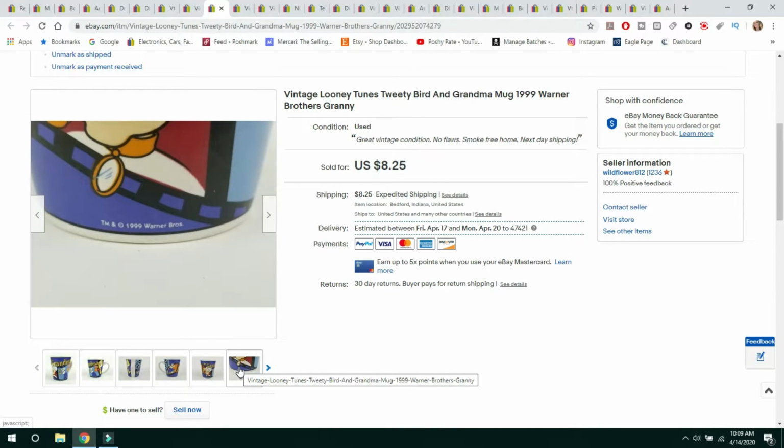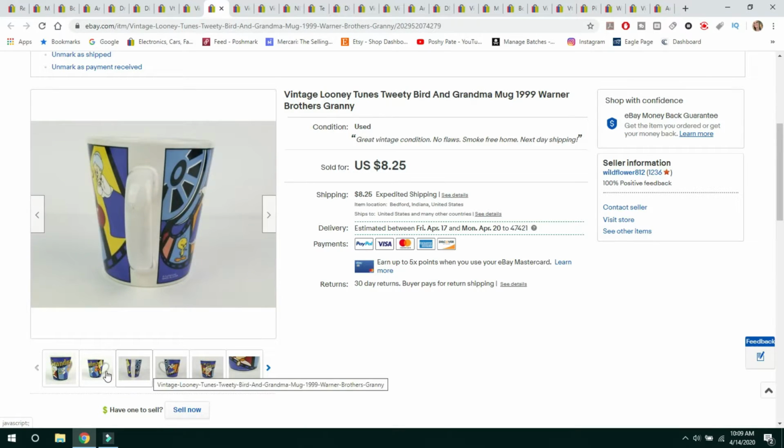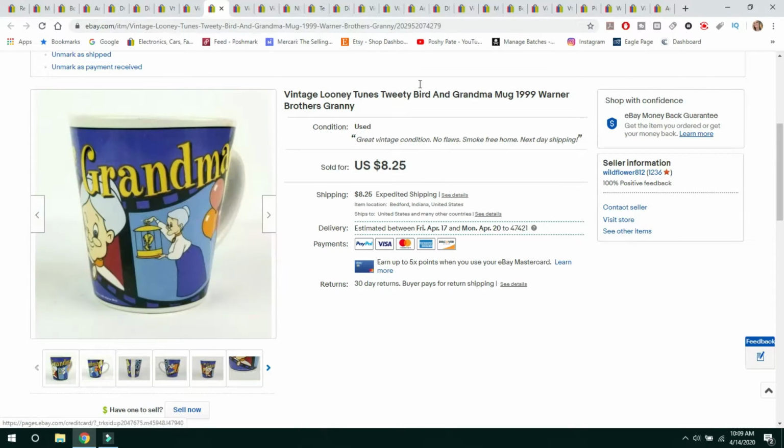Even though I do pick these up for about 65 cents when I do buy them, or at 50 cents or a quarter at yard sales, I'm just kind of being a little bit more picky with them when I see them.